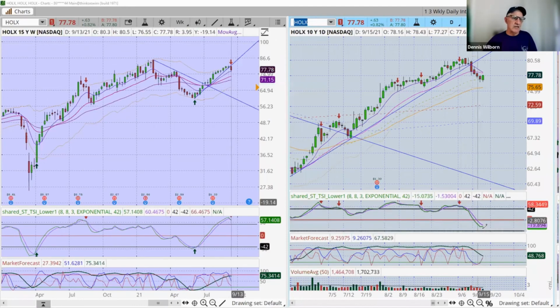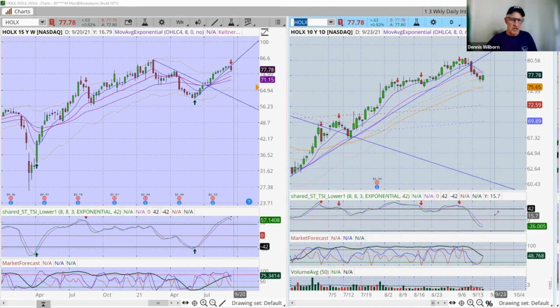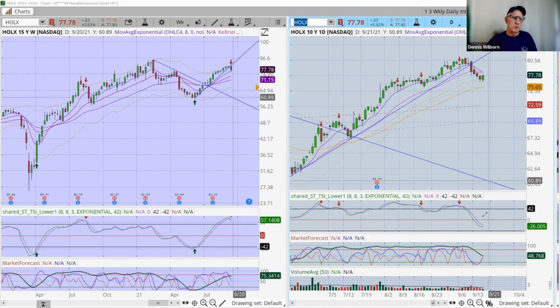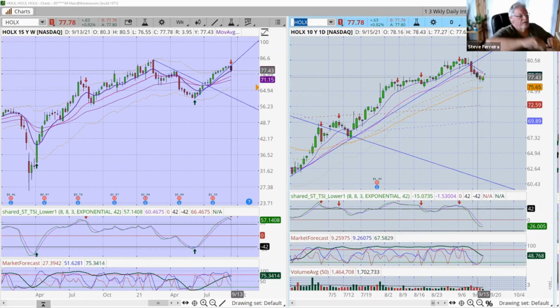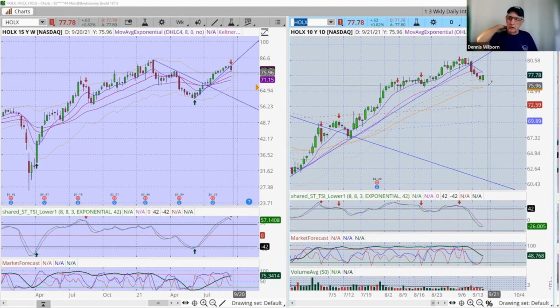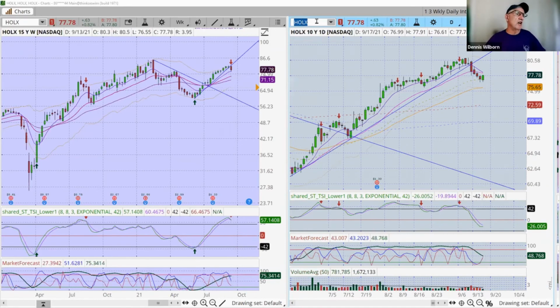Because my TSI, my momentums have not shifted up to the upside yet. And so anytime you trade just based off of the candlestick and the level of support without the finalized move in momentum, you could do one of two things: take a smaller position or just keep your stop loss acceptably tight. So that's my upside trade.